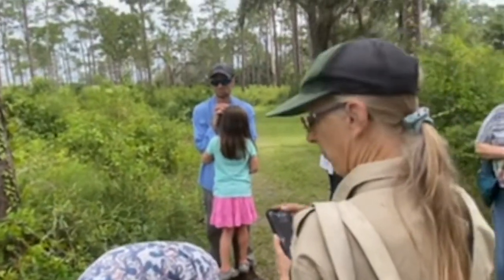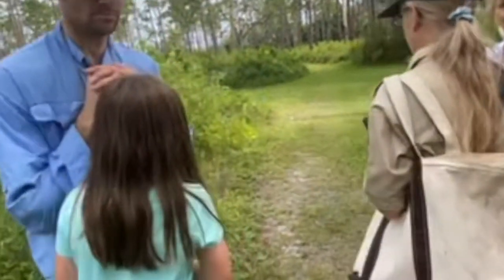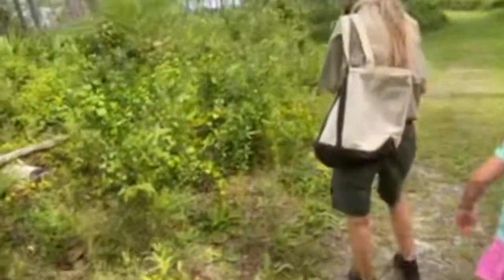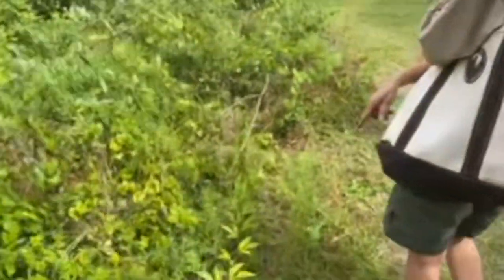The fruit is edible. I'm hoping we can find some more here. There's some more there. I don't see any fruit. Wow, they're growing everywhere.